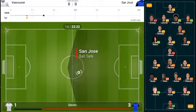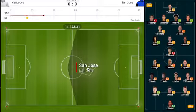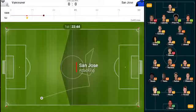Muni back to retrieve. Tucking it back for Danielle. San Jose being tested now. The press was full-throated there from Vancouver. San Jose to the halfway line at the very least now. Vieira tries to switch. Too advanced though, and Buddha won't catch up to it.